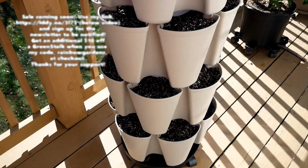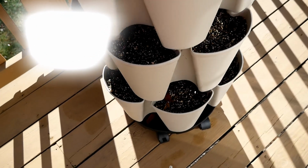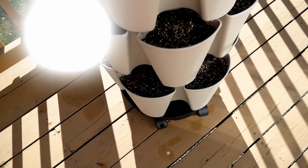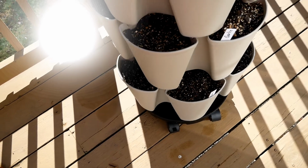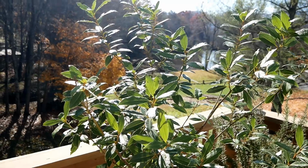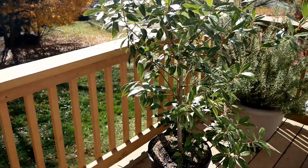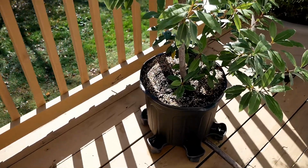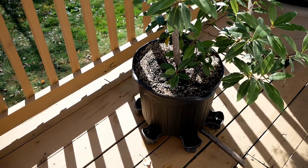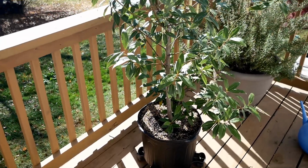And like I said before in one of my videos, just loving the little spinner. This is the spinner base with the wheel kit. Just loving those. Really, really like it. And I up-potted my sweet bay laurel. Little bush here. And now it has a new home. So hopefully it will do a lot better.